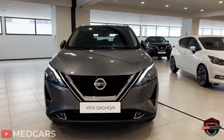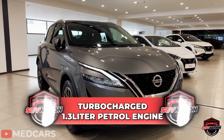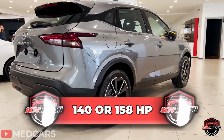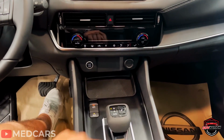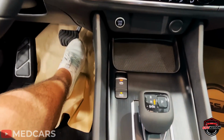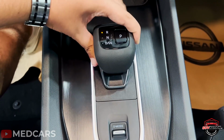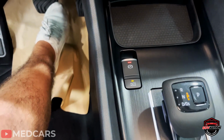You should experience the thrill of power with the Nissan Qashqai, boasting a turbocharged 1.3-liter petrol engine delivering either 140 or 158 horsepower of pure excitement. You can choose between the smooth shifting of a CVT automatic transmission or the satisfying control of a 6-speed manual gearbox. Both options provide front-wheel drive for a confident and dynamic ride.